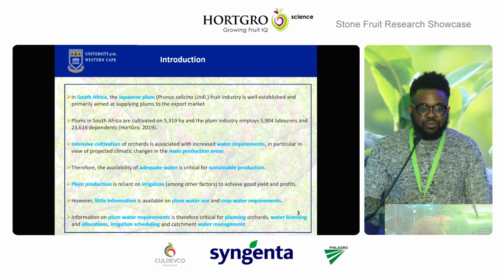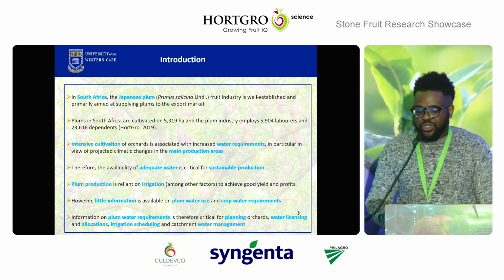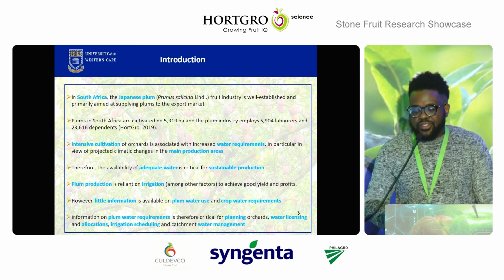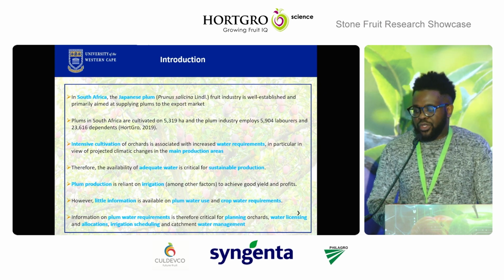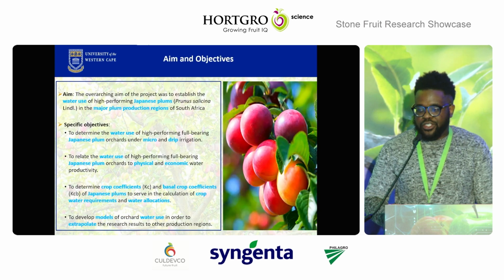However, there is little information on the plum water use and plum water requirements. This information is critical for planning in orchards, water licensing, allocation, and irrigation scheduling.